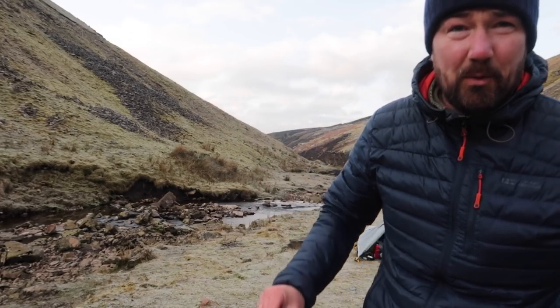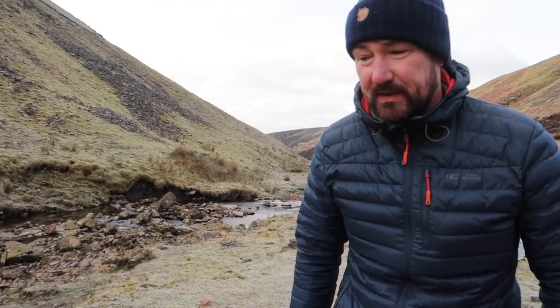Morning folks, just been down at the beck to filter some water for a coffee. That was a really, really cold night. There's a bit of a frost on the ground, but we were warm enough inside the bivvy bags and the sleeping bags. There's a bit of condensation underneath the tarp. That all froze over in the night.